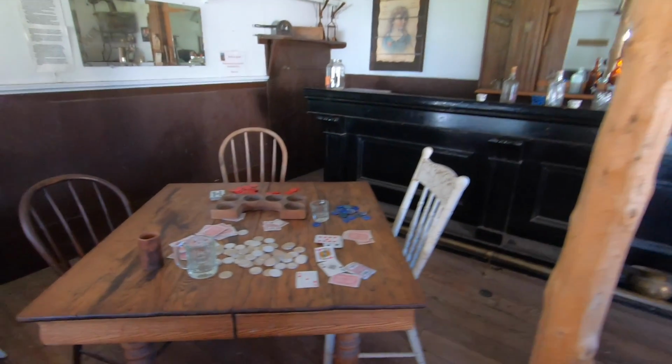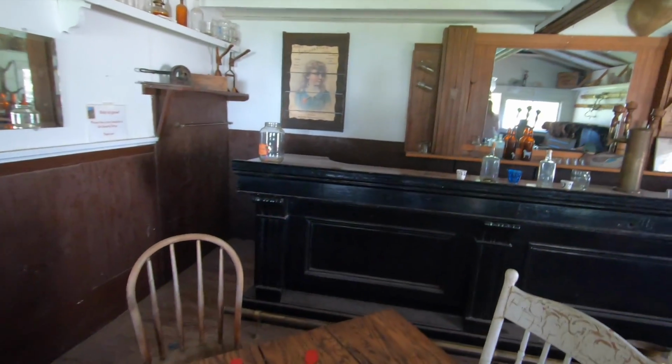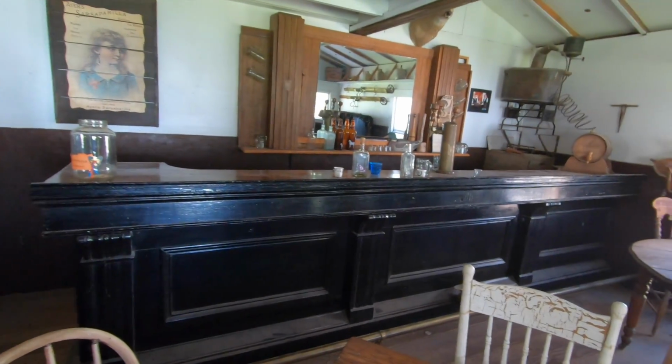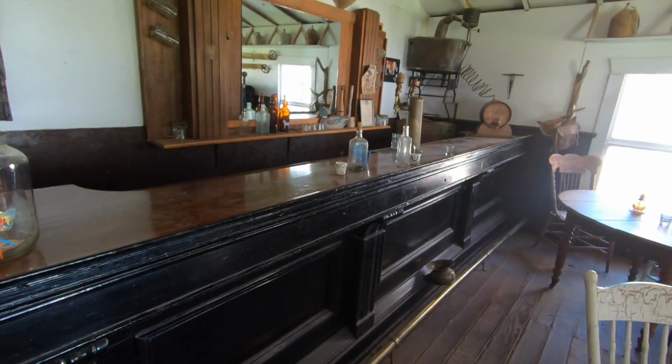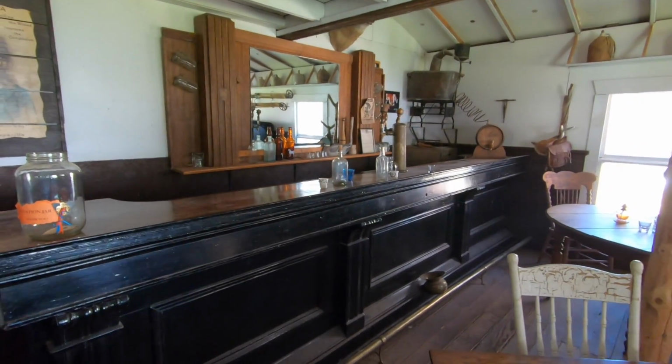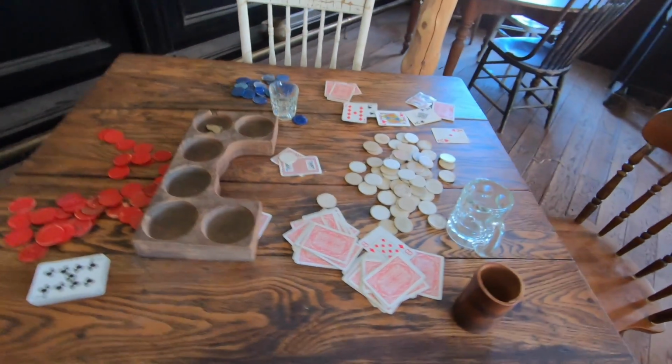Oh, wow. Check it out. It's a long bar. Actually, a lot of drinks served. It's not a reproduction. It's an actual bar from a saloon here in Nebraska. Looks like they all left their poker game.